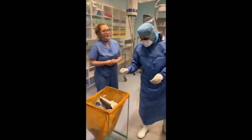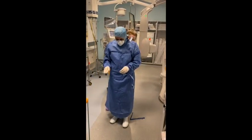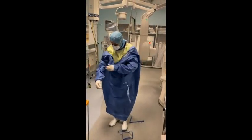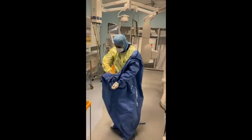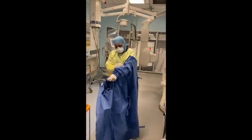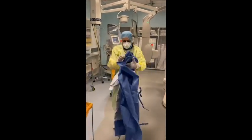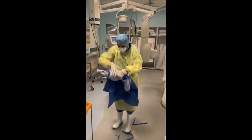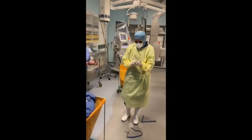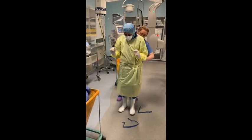Chucked in the bin. And again, opening the gowns works on a buddy system, so I will do Ghada's gown. And then she will take that off, but then on the inside, we'll ball it up and place it into the bin, keeping her gloves on as best she can. And then ball it up. That will get placed in here.